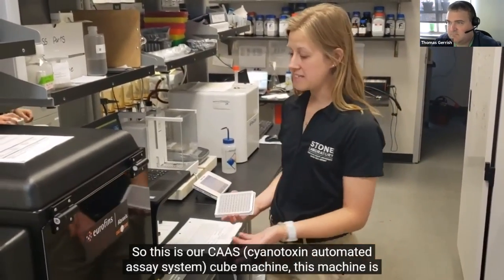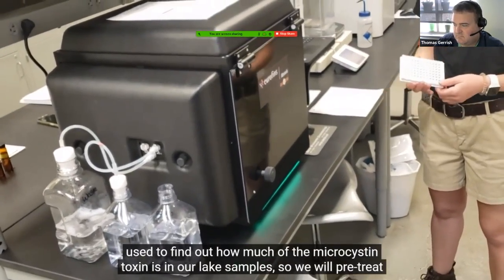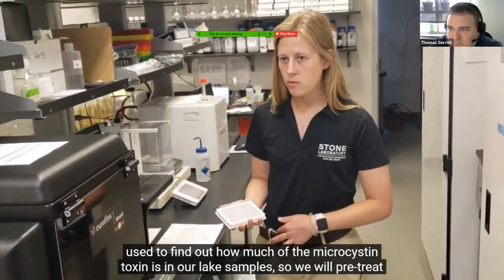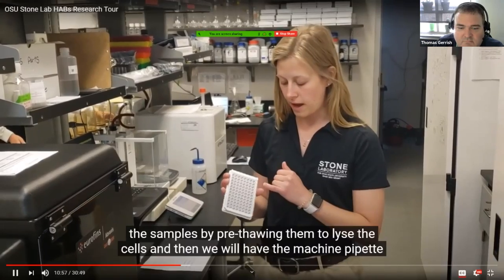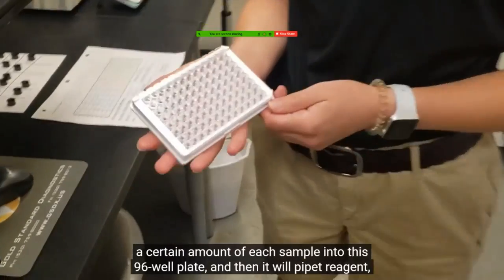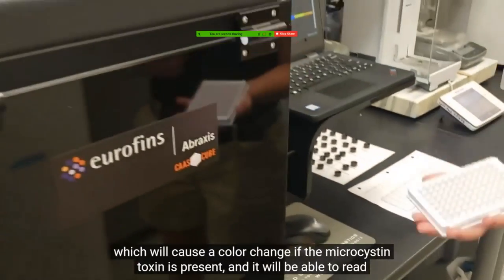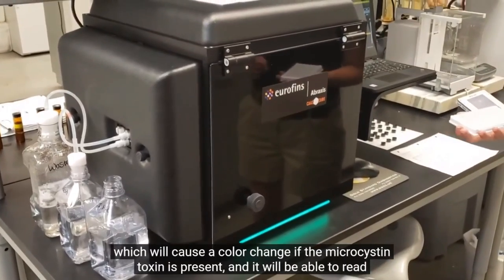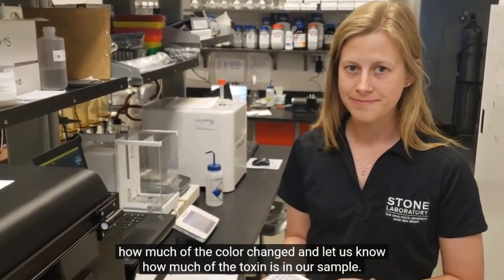So this is our cast cube machine. This machine is used to find out how much of the microcystin toxin is in our lake samples. So we will pre-treat the samples by freeze-thawing them to lyse the cells, and then we will have the machine pipette a certain amount of each sample into this 96-well plate. And then it will pipette reagents, which will cause a color change if the microcystin toxin is present. And it will be able to read how much of the color changed and let us know how much of the toxin is in our sample.